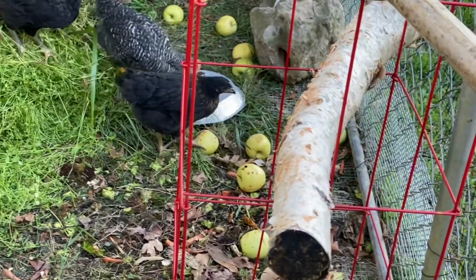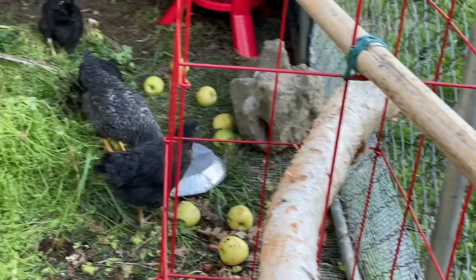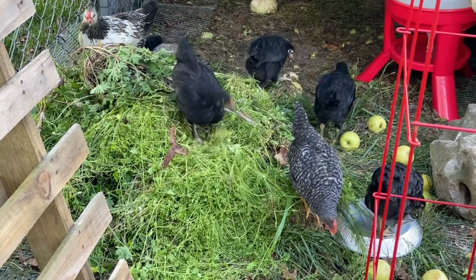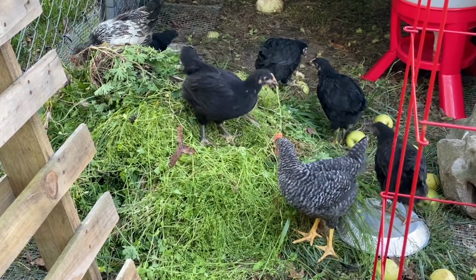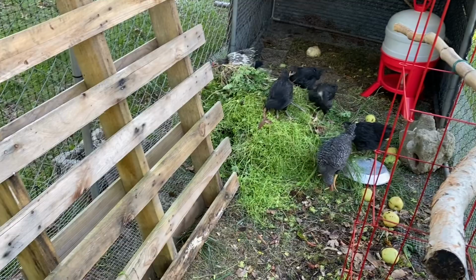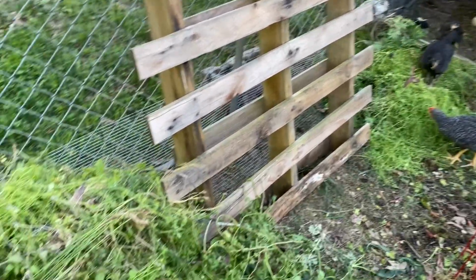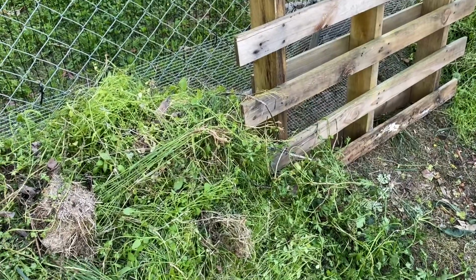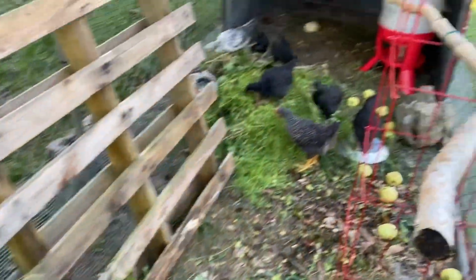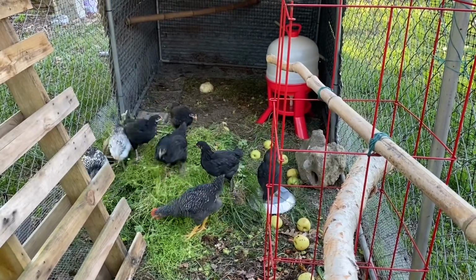Got a little birch log, or I think might be a birch log for a perch. And boy, aren't we going to town on this. How about that for somewhere else to roost? Gonna spread a little diatomaceous earth in the back. Don't know if it'll help, but we'll try.